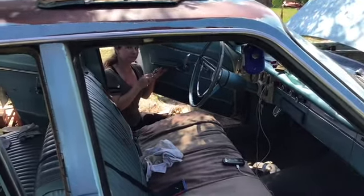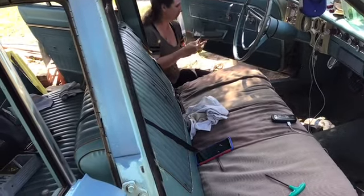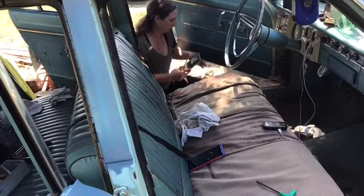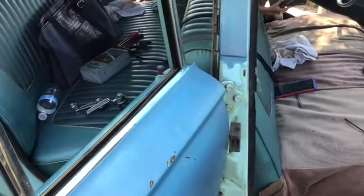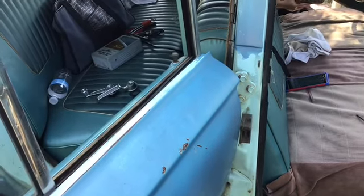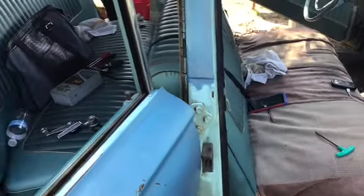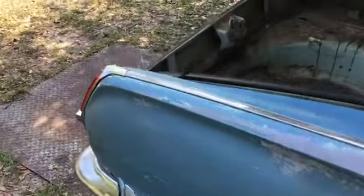All right, folks, we're stripping the interior. We'll get it all taken apart: door panels, seats, carpet, kick panels, sill plates, door seals, all of it's coming out. We're gonna wire wheel the floor all down and OSFO it, and prime and paint it, put Dynamat on it.